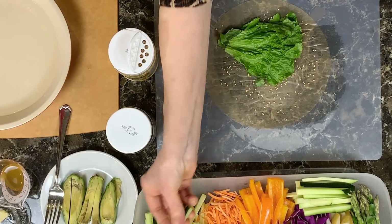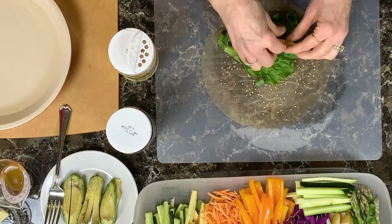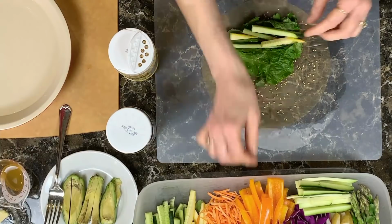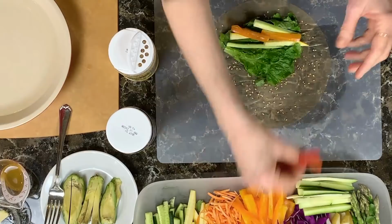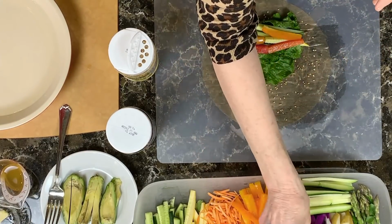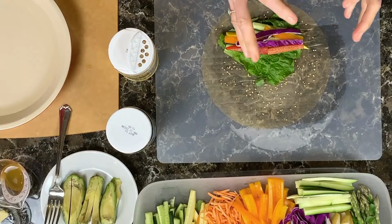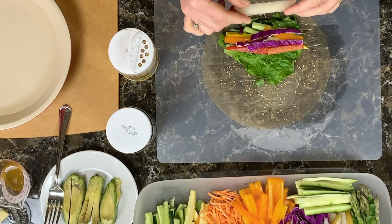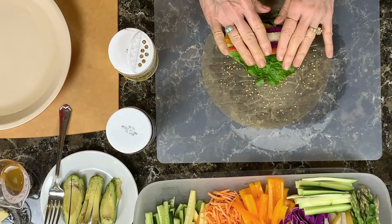Then I have some cucumber here. I have yellow squash, just raw yellow squash. I love it. I like raw zucchini as well. And then I have the pretty bell peppers. I'm going to cut this in half, so I kind of like to have both colors on both sides. The red cabbage just adds so much color, and I love that crispness. I do like to add jicama, but I didn't have any jicama today, but I have the Asian pears, which is very similar to the jicama.